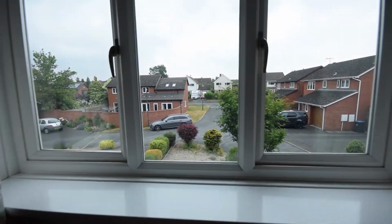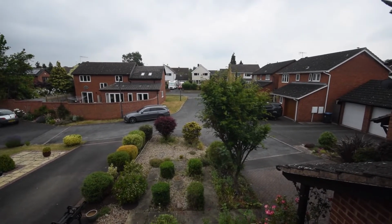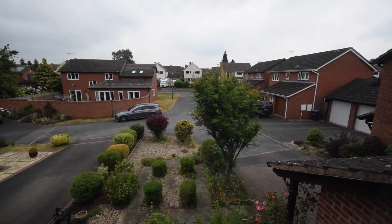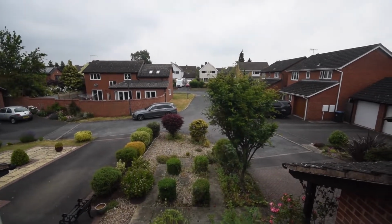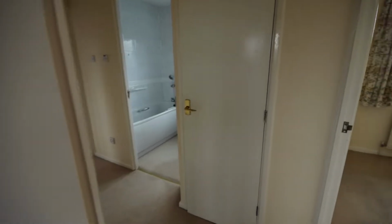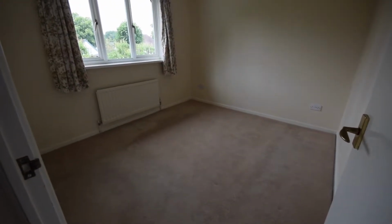Then I'll just show you this, it's worth showing you. Bridgetown Road is basically a network of cul-de-sacs. So you're at the head of the cul-de-sac, so you actually get quite a nice open outlook. You're not looking straight in front of another house. So it's a really lovely spot, incredibly quiet and yet still very, very close to the town centre. In a good catchment area as well, if that's important to you, for Bridgetown Primary School.